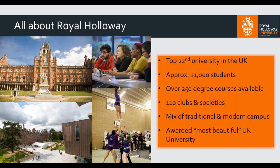So we are the top 22nd university in the UK, and we've got just about 11,000 students at the moment. There are over 250 degree courses available at Royal Holloway, and there's over 110 different clubs and societies that range from music to sports to creative arts to really random stuff as well, like Harry Potter. So there's a bit of everything. As you might have seen, and you can see in the pictures on the left there, we've got a real mix of traditional and modern buildings on our campus, and we were awarded the most beautiful UK university fairly recently as well.